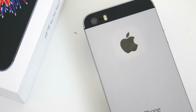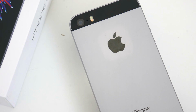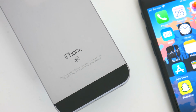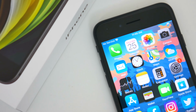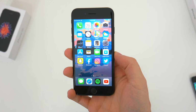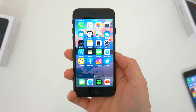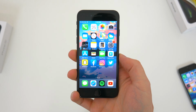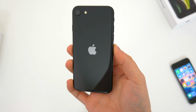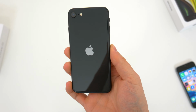So first things first, let's talk about the price. When it launched, the original iPhone SE retailed for $399. And now, 4 years later, Apple stuck with that same price for the new iPhone SE as well. I think that's a great decision, and obviously this makes the new iPhone SE the most affordable iPhone Apple offers right now. In fact, I'd argue that this time around, the new iPhone SE is an even better value.